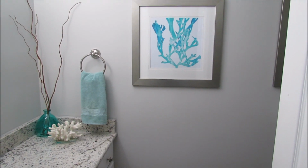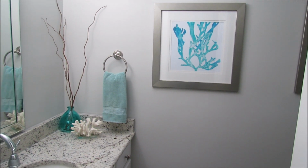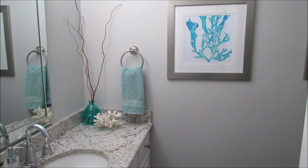So that is our completed powder room. I just love the way it turned out. Like I said, it's just simple and elegant, and I think it's a really beautiful powder room.